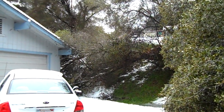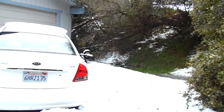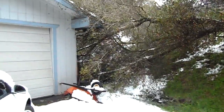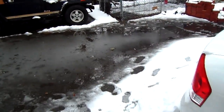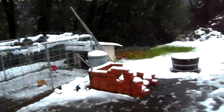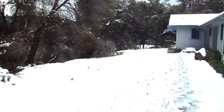But if you'll notice, that tree came down off the hill and does not appear to have done any damage, but I haven't been able to verify yet. Looks pretty much intact. Back to walking around, you can see top of a tree came off there. One up there. A couple tops came off of those. You see some of the branches down there and down there.